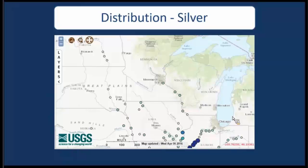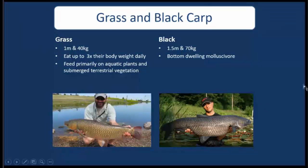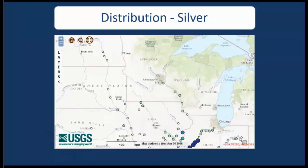And so I guess the big concern for black carp is that they have a relatively limited distribution, but again, in the upper Mississippi River Basin, we have a high diversity of native mussels. And so if they were to make their way up there, that could be really impactful to those already threatened species. So silver carp have been captured mostly by commercial fishermen in the Mississippi River.